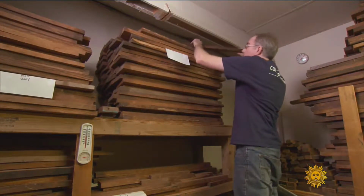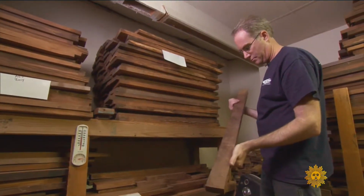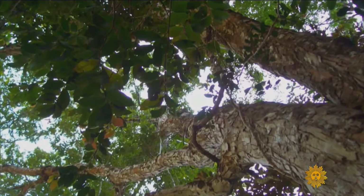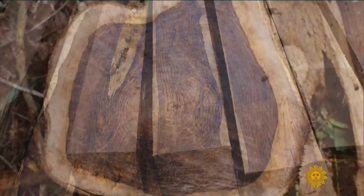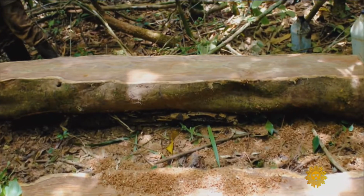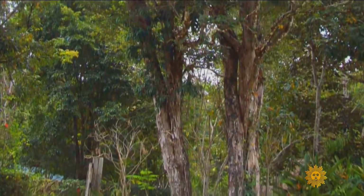The one thing about rosewood is it lasts for a very long time. So there's instruments that have been around for 100 years, and they still sound perfectly good. Honduras rosewood has been the wood of choice for marimba makers since the late 19th century. Grown only in a few parts of Central America, the wood is responsible for the instrument's unique sound. But in 2008, the tree was added to the endangered species list.